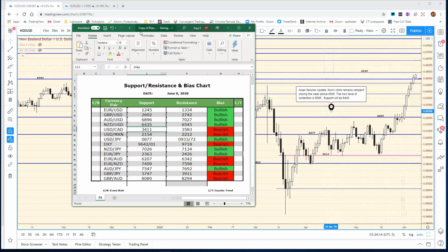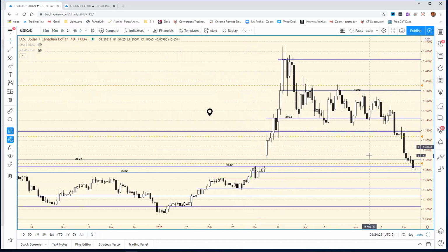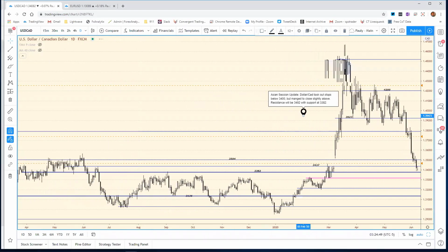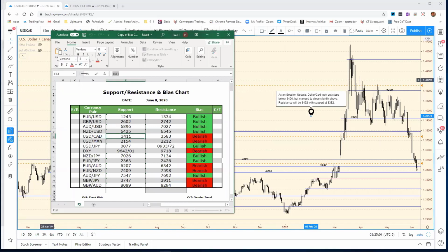And we'll now go into the dollar CAD. So the dollar CAD took out stops below 34, but managed to close slightly above 34. We're still above that at this point. Resistance will be 34.92 with support at 33.82. This market is really in bad shape, but you can see the 33.82 here and the significance of that. And resistance will be 34.92.